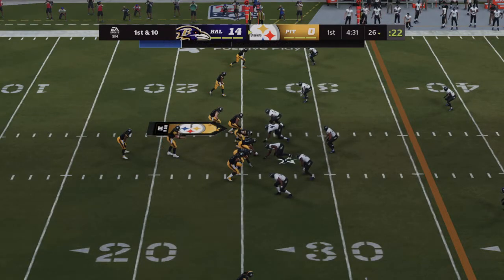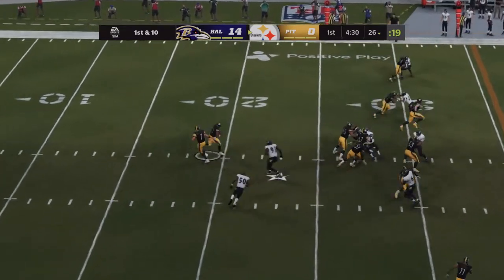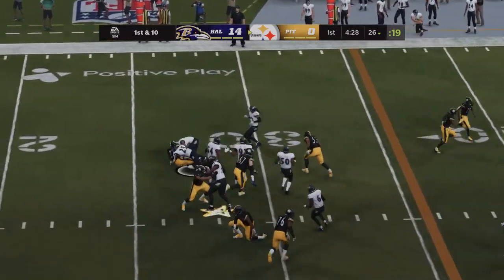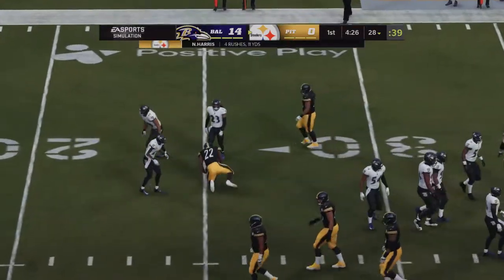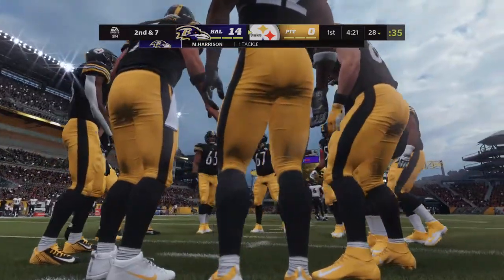Shake it off. Big Ben and the Steelers with a first and 10 at their own 26. They'll start on the ground with Harris. And not a whole lot of room to operate there on the first down run. He gets maybe 3. Well, it's time for them to be good teammates right here.